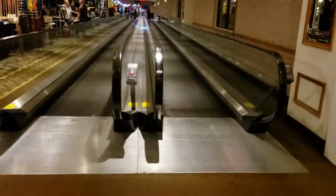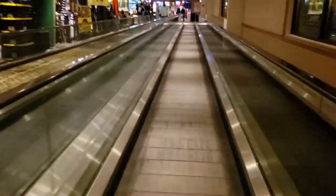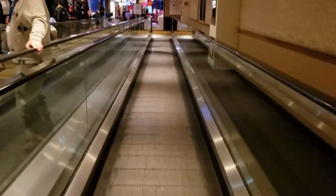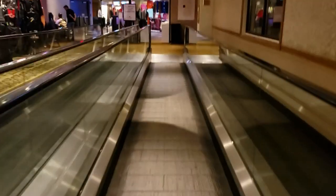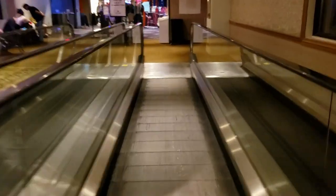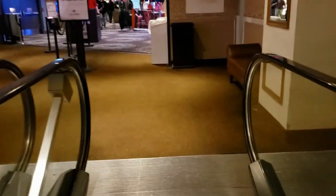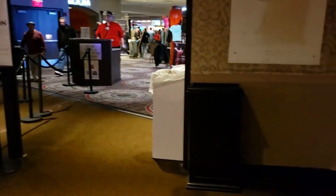Another walkway. So far, we've been going about 3.5 minutes. Looks like we're getting close, though. Oh, and I think this is the casino entrance right here. And I'm guessing I'm going to have to turn off my camera. So, that wasn't too bad. 3 minutes. All right, I'm going to turn the camera off. And we'll see if I can get anything later.